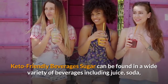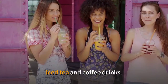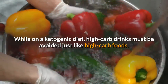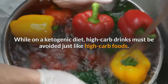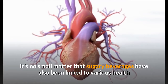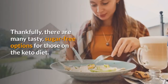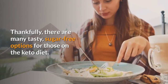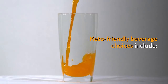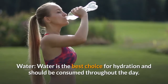Keto-friendly beverages. Sugar can be found in a wide variety of beverages including juice, soda, iced tea and coffee drinks. While on a ketogenic diet, high-carb drinks must be avoided just like high-carb foods. It's no small matter that sugary beverages have also been linked to various health issues, from obesity to an increased risk of diabetes. Thankfully, there are many tasty, sugar-free options for those on the keto diet. Keto-friendly beverage choices include water. Water is the best choice for hydration and should be consumed throughout the day.